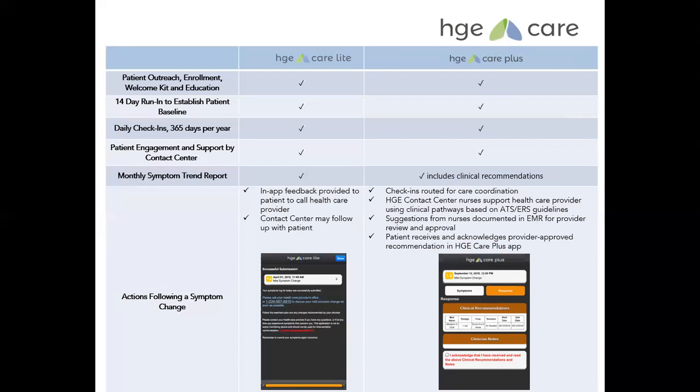These patients would likely call your office eventually when their symptoms escalate. So generally, it's not a change in your call volume, but the goal here is to have them call earlier, before the symptoms progress further on into a full-blown exacerbation. For the patients enrolled in Care Plus, those are routed to the HGE Contact Center nurses who follow clinical protocols to suggest a clinical response to be approved by the treating provider. This can be documented in your existing EMR system and routed according to your clinical office hours, after hours, and holiday workflows.